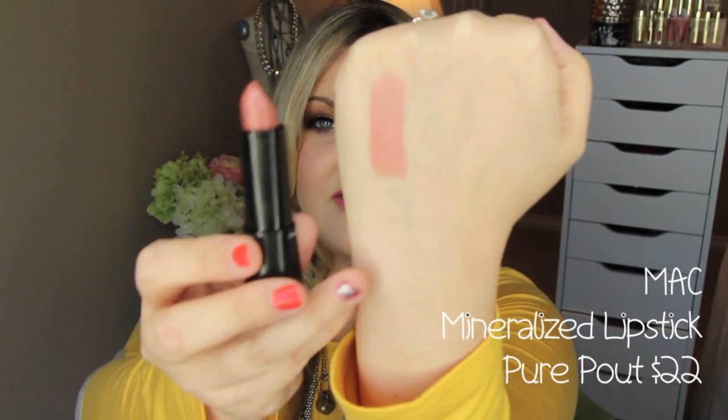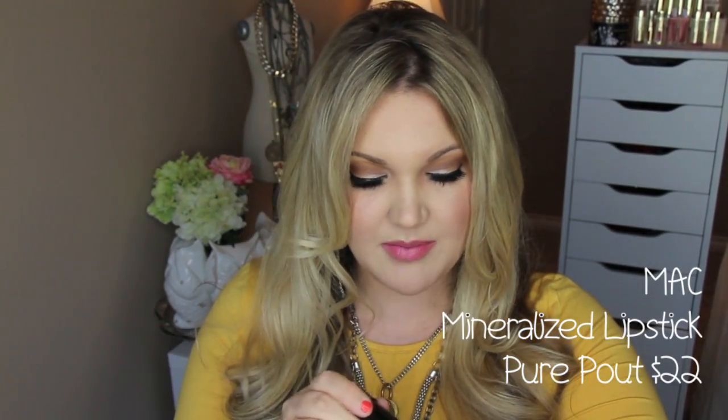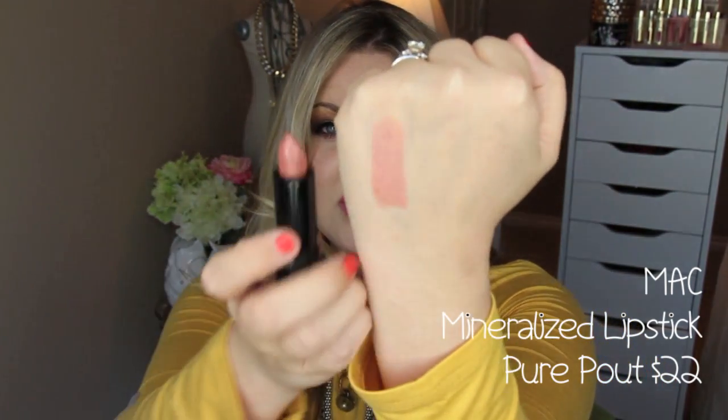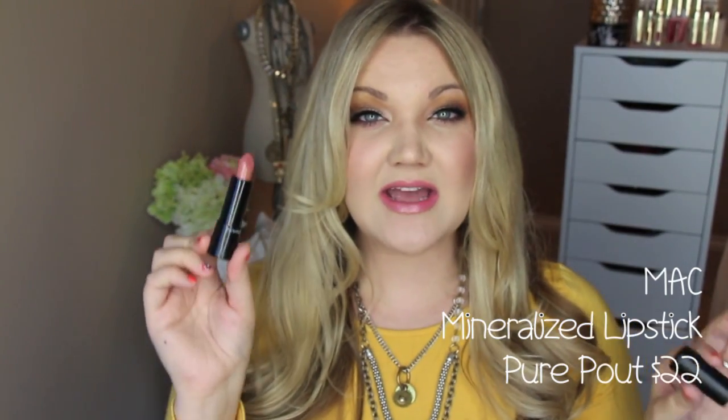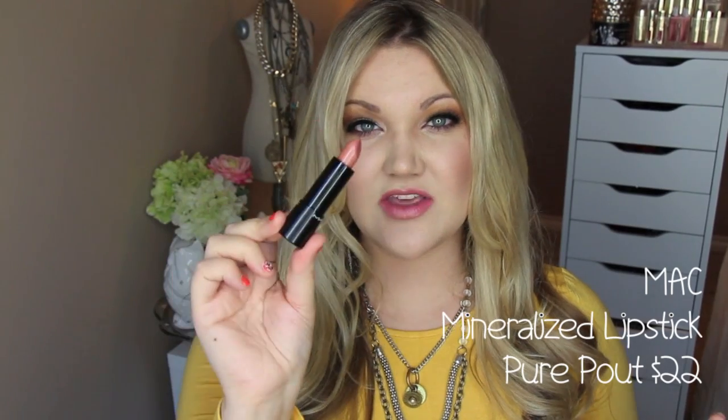So I really love this color, and that was just one swipe and it was really beautiful. It builds up, feels really nice going on, and I love this with just a little bit of a nude lip liner, or if you wanted to pink it up a little bit, a more pink lip liner would always help. It's a really nice color, and if you like the Mineralized line, I think you'll love this.